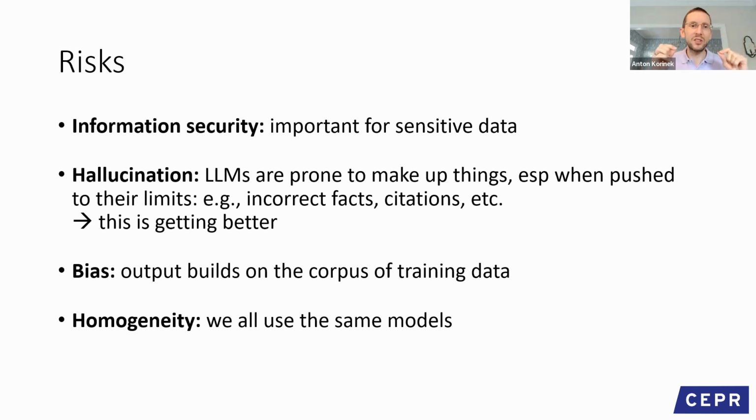So we as researchers have to counteract all these things. We have to keep them in check. We have to make sure we avoid excessive homogeneity, we lean against bias, and so on.